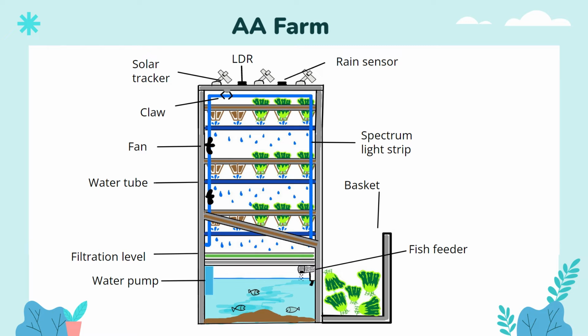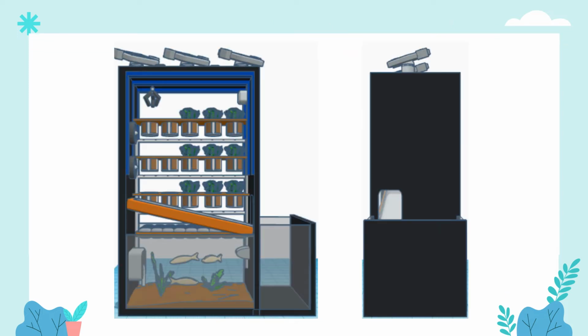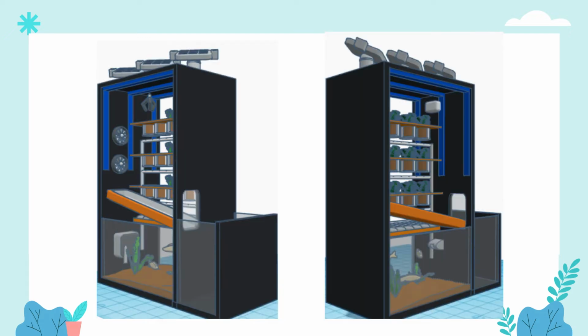This is the current setup for the AA Smart Farm. It has a solar tracker, an LDR sensor which is used to detect the light intensity, and a rain sensor on top of it. It also has a spectrum light strip to make sure all the plants have sufficient lighting for photosynthesis process. And this is a showcase of AA Smart Farm.